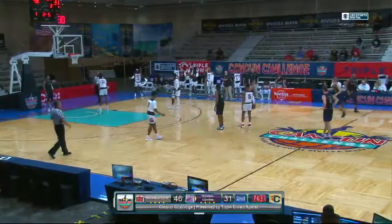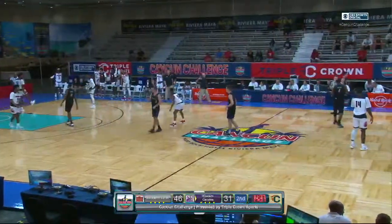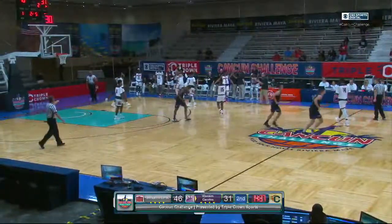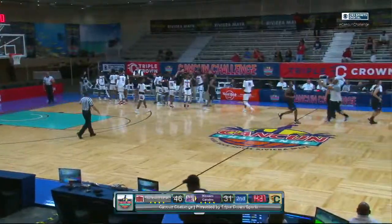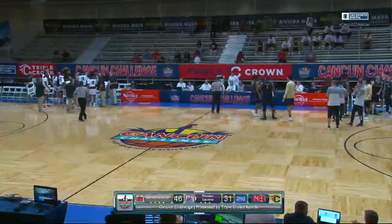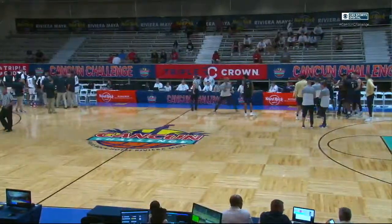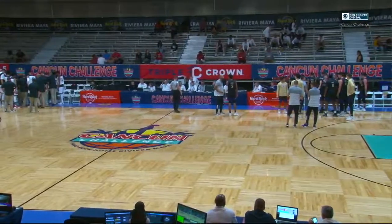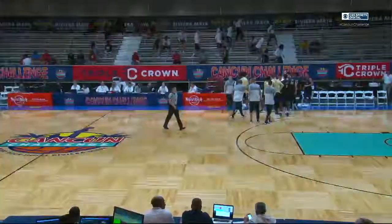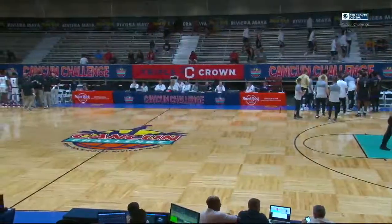Gamecocks by 15 at 46-31. I think Mark Prosser wants a timeout here. Is he going to take it? Yes, he is. Timeout, Western Carolina. Jacksonville State has spurted away here for the Gamecocks. A bit of a run for the good guys here as Jacksonville State has taken it now to a 15-point lead. An 8-0 run since that timeout. Western Carolina takes time. Jacksonville State 46, Catamounts 31. This is the Gamecock Sports Network.